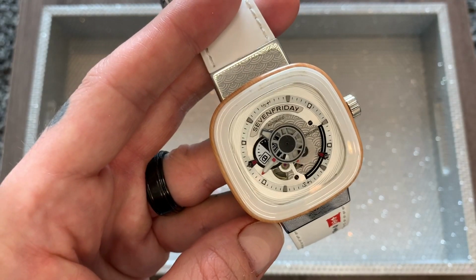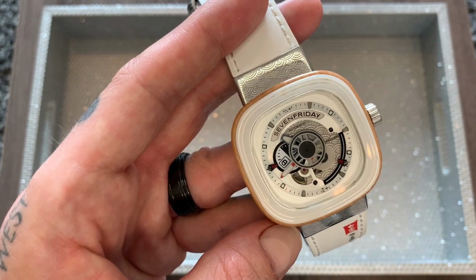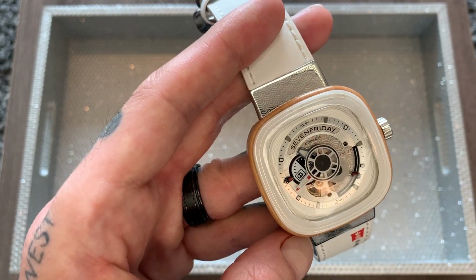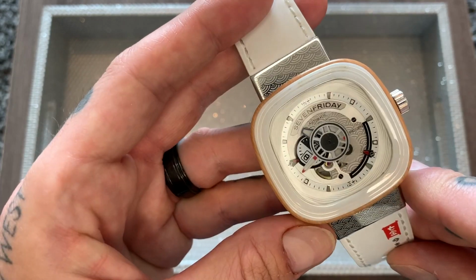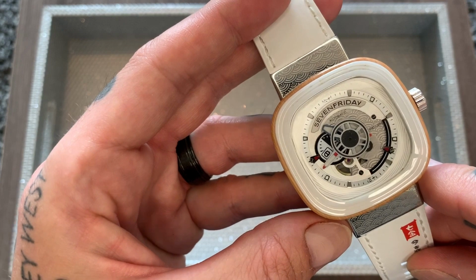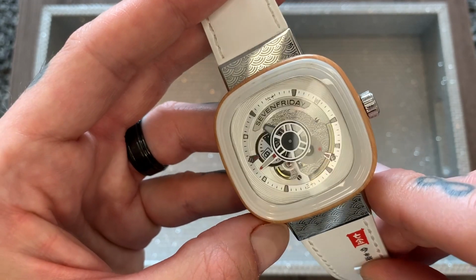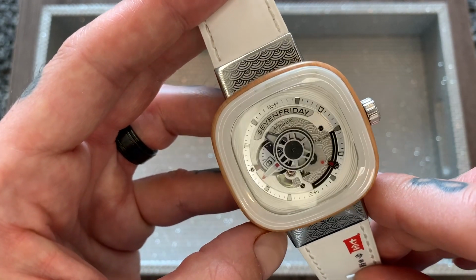Well, here it is, the Sevenfriday P1B03 Japan Inspired Off series. And indeed this watch presents a unique twist on the watch brand's iconic P series. The instantly recognizable square shape with rounded edges is synonymous with Sevenfriday. Now this particular watch makes use of new printing effects and materials to establish and reflect on the old and new history of the country whose influence is glaringly apparent in this watch. Let's take a look at the actual specs, and then after that we can take a look at the subtle yet beautiful design inspired elements.